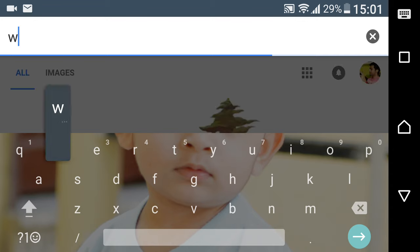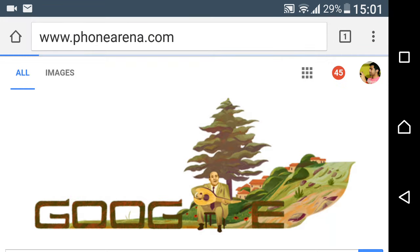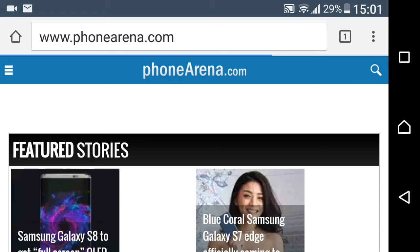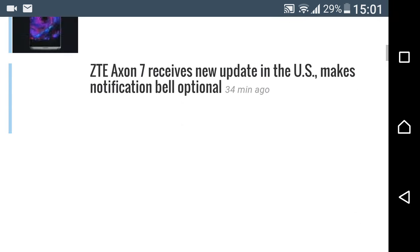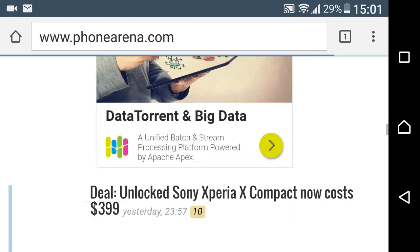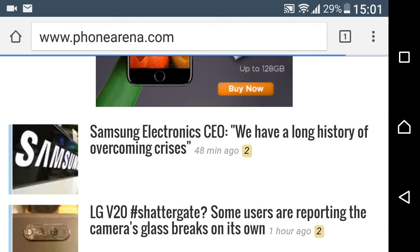And if you go to a page like, say, PhoneArena, I'm on Wi-Fi and it's loading pretty slowly. I don't know why. There it is. See, that's the problem with the phone. At times it performs really well, other times I don't know what happens, the phone overheats and stuff, and you can see the lag, you can see the stutter. It's not silky smooth. I don't know what the issue is. It definitely needs a big software upgrade to bring it on par.